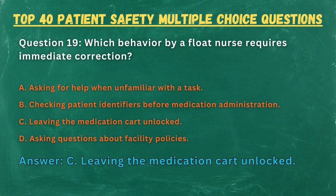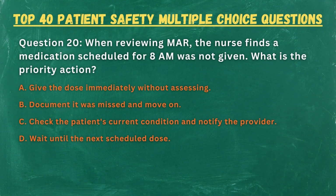Answer: C. Leaving the medication cart unlocked. Question 20. When reviewing the MAR, the nurse finds a medication scheduled for 8 a.m. was not given. What is the priority action? A. Give the dose immediately without assessing. B. Document it was missed and move on. C. Check the patient's current condition and notify the provider. D. Wait until the next scheduled dose.